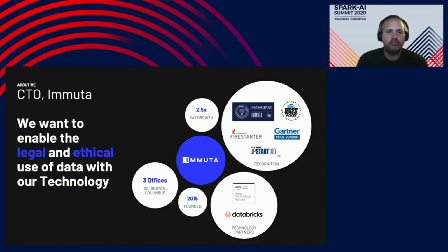So I'm the CTO at Immuta. Our goal is to enable the legal and ethical use of data. We were just recently nominated as one of Fast Company's most innovative companies of the 2020 year, which is pretty exciting. As you can see here, we're also a very strong partner with Databricks and AWS.